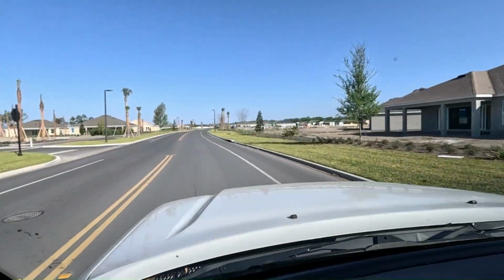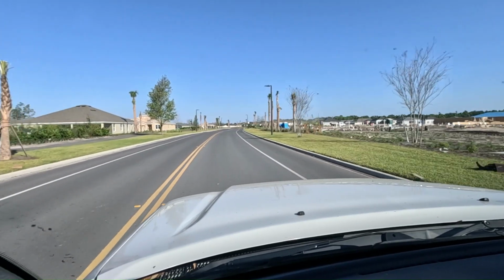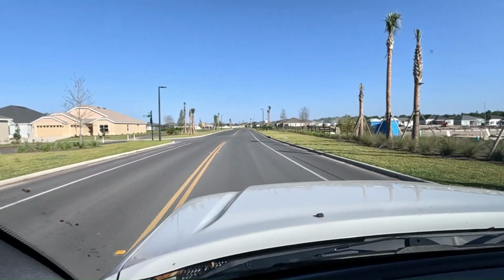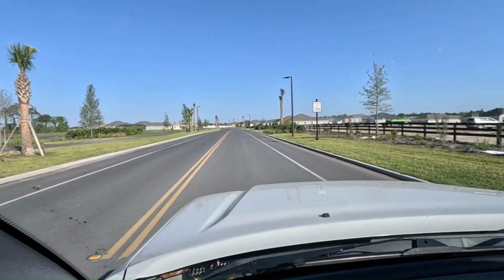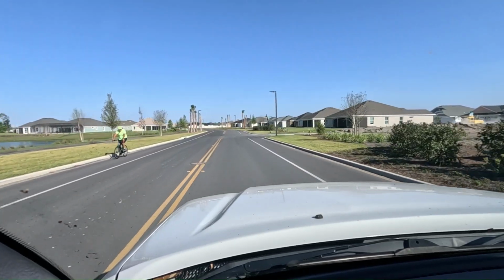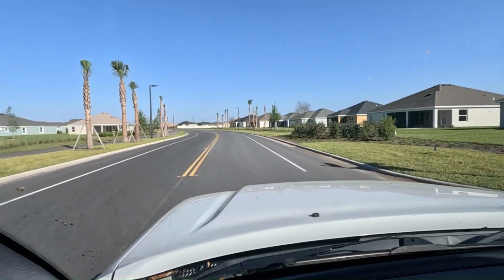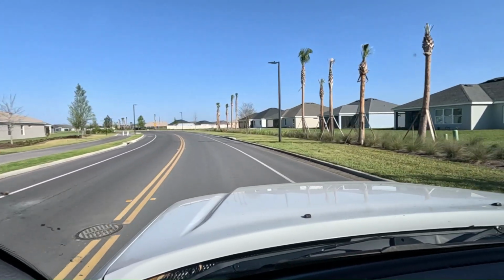Okay, after the drone flight, we're going to travel northwest on Meggison towards Southern Oaks. And I'm going to ride through some of the neighborhoods to show you what they look like. When I was flying, it looked like some of the homes have actually been settled and people are moving in. And we'll take a closer look to see.